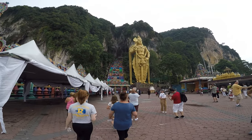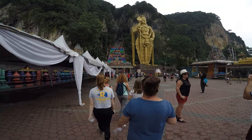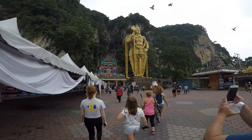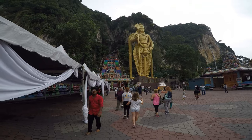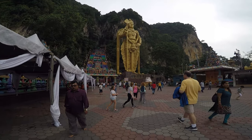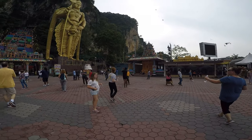So the Batu Cave was built in 1891. It's one of the most popular Tamil shrines outside of India. I love the colour of the steps. Pretty sure very soon I'm not going to love the steps at all. As I often say to the girls in Southeast Asia, let's go out and get our sweat on.